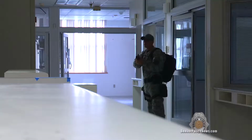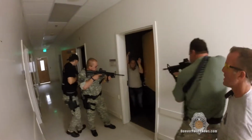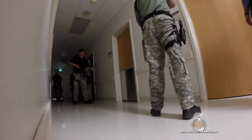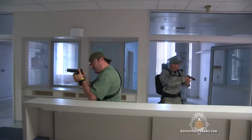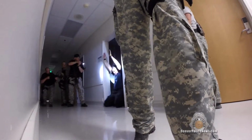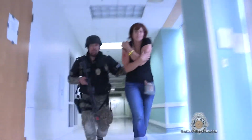Police! Hey, step out! Step out! If we don't do this more often, we're going to lose those skills that we get taught. Nobody's going to kill you if you do what you're told. Hands! This is the stuff that you remember. Go to the ground! Go to the ground! We need to do this kind of training a lot more often. Yo, medic up. All right, let's go, guys. I got you.